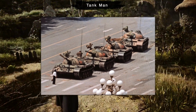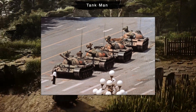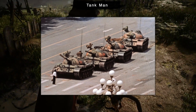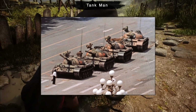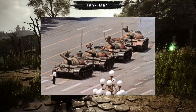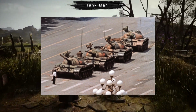The man, dressed in a white shirt and black trousers, held 2 shopping bags. As the tanks tried to maneuver around him, he repeatedly stepped into their path, demonstrating nonviolent resistance. The lead tank attempted to drive around him several times, but he persistently blocked its way, ultimately causing the tank to halt and turn off its engine, followed by the other tanks.